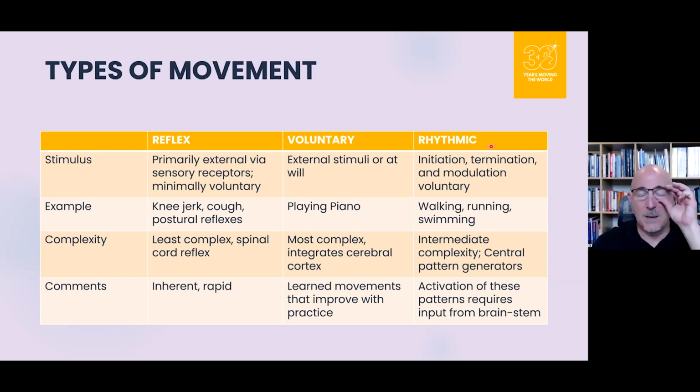Now, humans sometimes have a little bit of that, and that's what we refer to as the central pattern generators. These are located in our spine, and through a lot of practice, things like walking, running, swimming, marching, these are repetitive movements. There is an initiation voluntarily to start that movement often, but then there are central pattern generators that keep it going. You never have to.